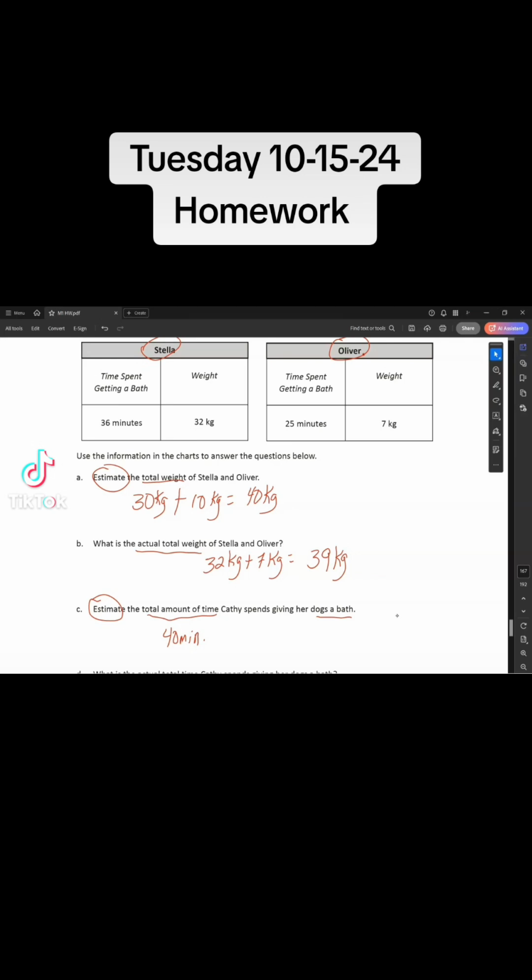Now let's look at Oliver. Oliver's 25 minutes. And we're going to add because they want the total. 25, is it closer to 30 or is it closer to 20? Closer to 30. Remember, 5 or more. So 30 minutes. If I add that, I get 70 minutes.